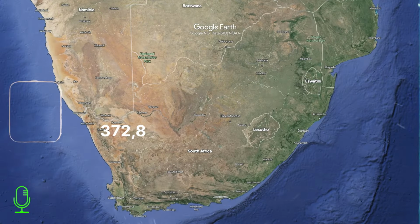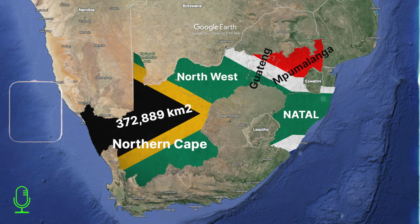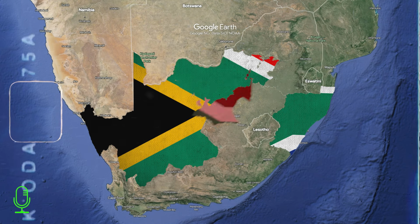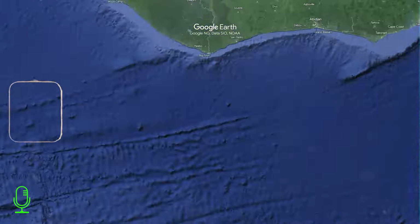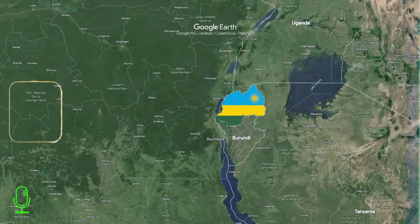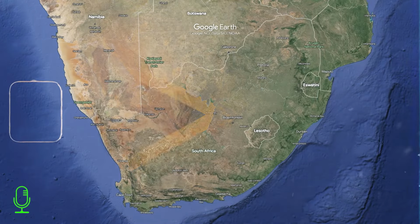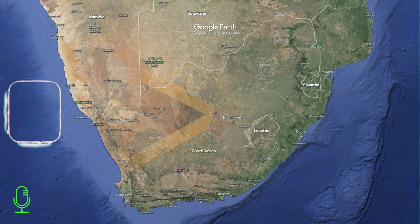With 372,889 square kilometers, Northern Cape is the elephant. This province is so big that if you put 4 other provinces in South Africa inside it, you'll still have a landmass that's bigger than countries like Sierra Leone, Togo, or 3 times the size of Rwanda. However, even though Northern Cape province is bigger than some countries, there's a curious twist in South Africa's demographic story.